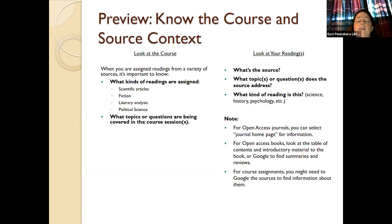Now that you have a sense of the course in general, you want to look at the readings, and some of these questions will overlap, but one thing you want to know is what is the source itself? So if you are looking at a journal article, not just is it a journal article, but what specific journal is it coming from? What kinds of topics or questions does that source address? We will talk a little bit about how you can get that information.